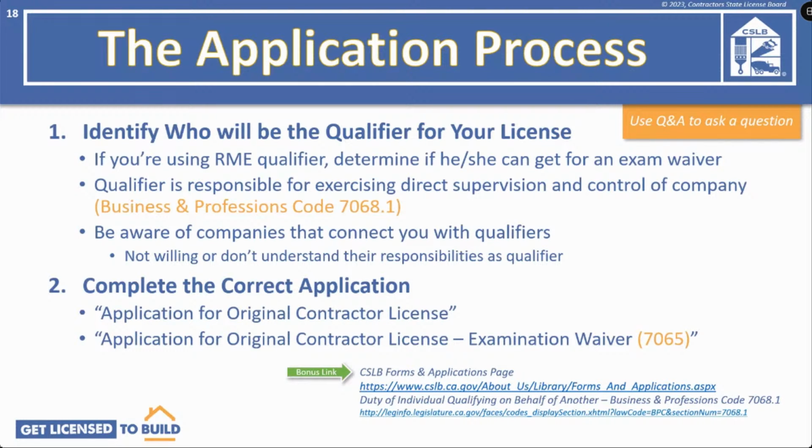for an exam waiver. Be aware of companies you pay to connect you with a licensed qualifier. In some cases, these qualifiers are in a different part of the state and cannot exercise the direct supervision needed, or they aren't willing or don't understand their role as a qualifier.